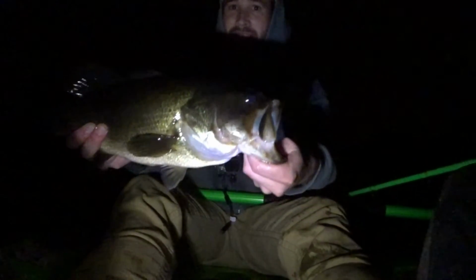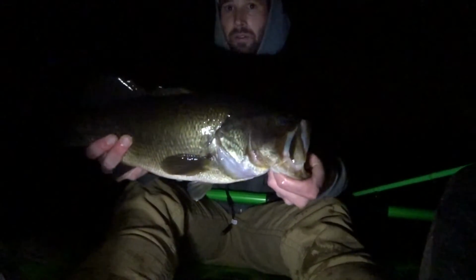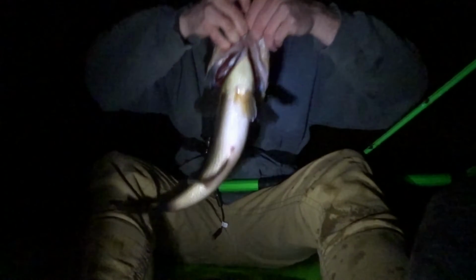Here we go, guys. This is the best bass of the day. Probably about 3 pounds. But man, did he put up a heck of a fight. That is why I come out fishing at night, just for a chance to catch a 3-pounder like that. I mean, granted, I did catch like a 7.5 pounder a couple weeks ago at night, but man, that 3 pounder still felt very good.